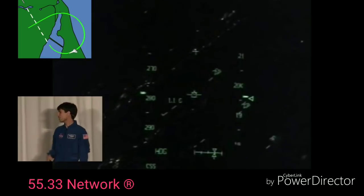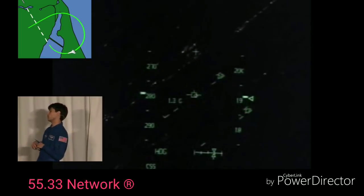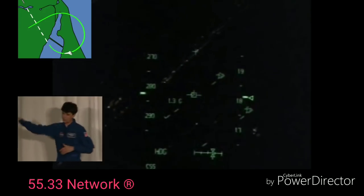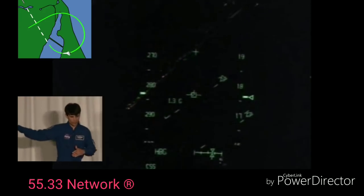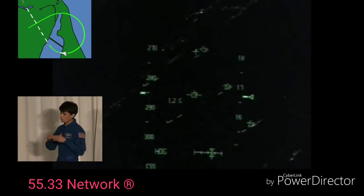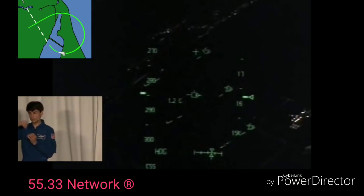At the bottom, which has now disappeared because the controls have been opened, apparently, there was a thing, it says CSS, and above that, it says HDG for heading. That's the heading alignment cone. And to the right, there's a horizontal line with a couple of triangles pointed at it.